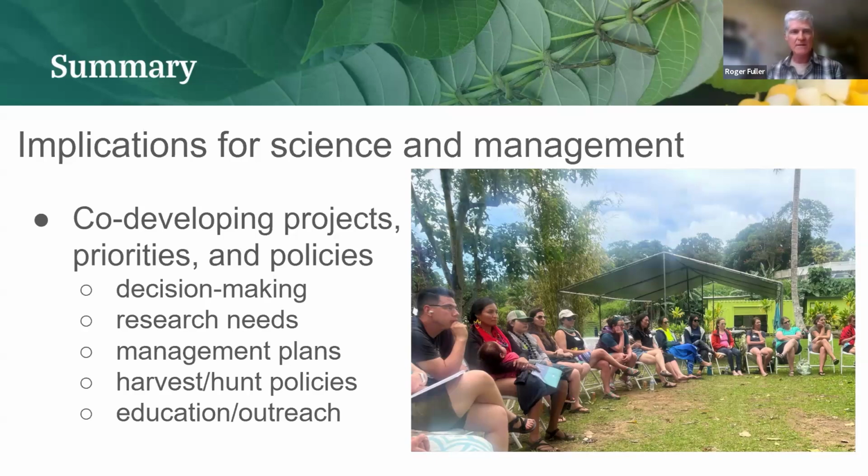So there's a lot of different ways that different NERRS and partners are working on co-developing different aspects of the work that we do, and we can dive into those in the discussion later. Go ahead and next slide.